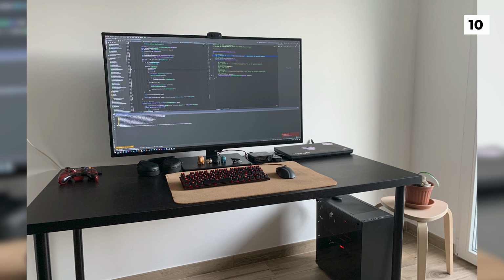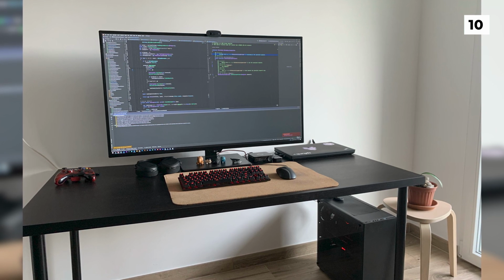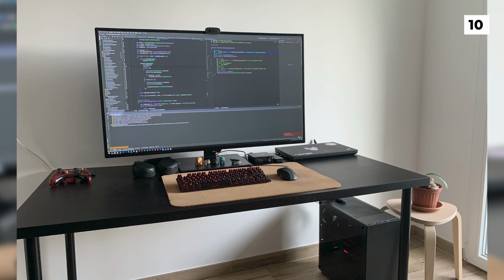While at its core this setup is very basic, this isn't necessarily a bad thing, and this setup still looks fantastic. My only recommendation would be for either a desk upgrade or maybe a few decorations on the wall.